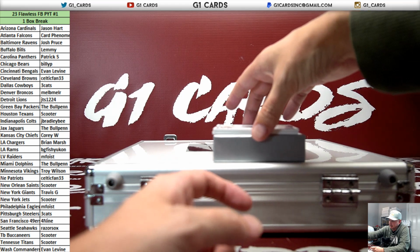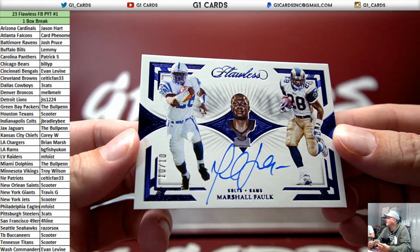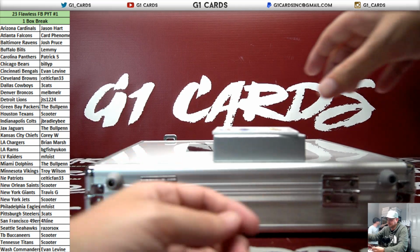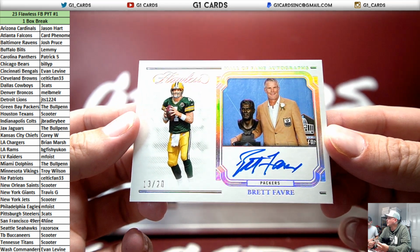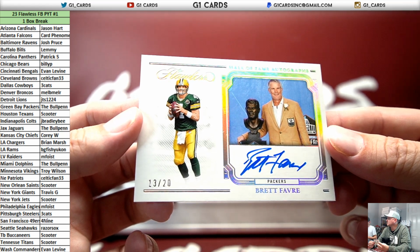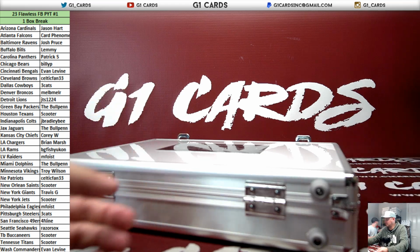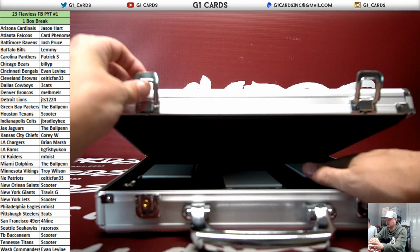Ooh, we got a little random action here. Dude, what an inner box. 10 out of 10, Marshall Faulk, Colts, and Rams. That'll be a random. Dude, this is sick. 13 of 20 Hall of Fame autographs, Brett Favre. Brett Favre has Parkinson's, doesn't he? They just announced something about it recently. We got a random that. Yeah, it's Colts Rams. Yeah. From what I've learned today, that's usually typically how it goes.